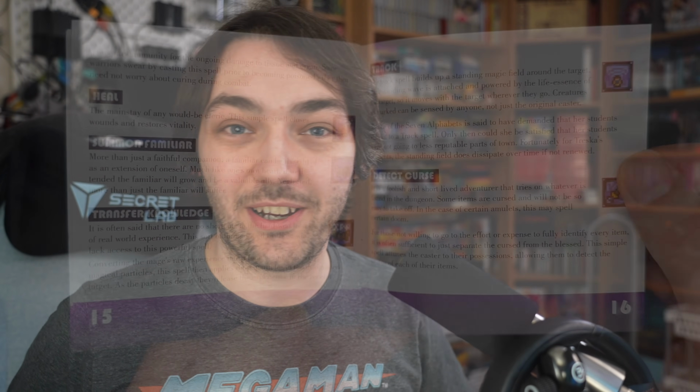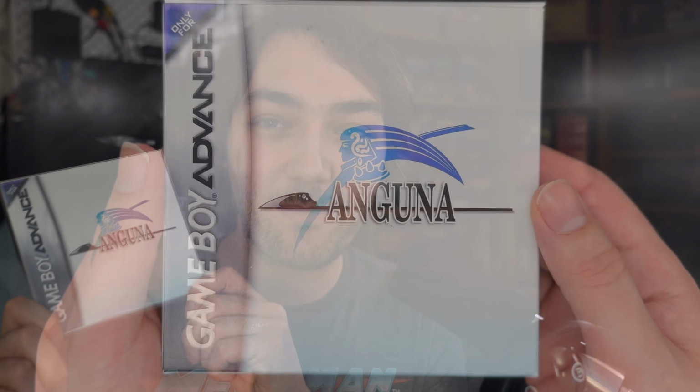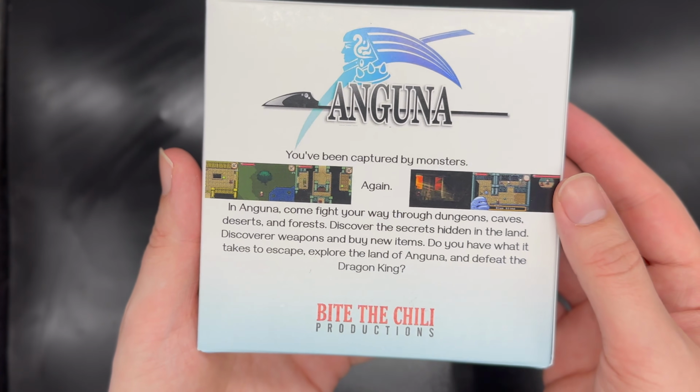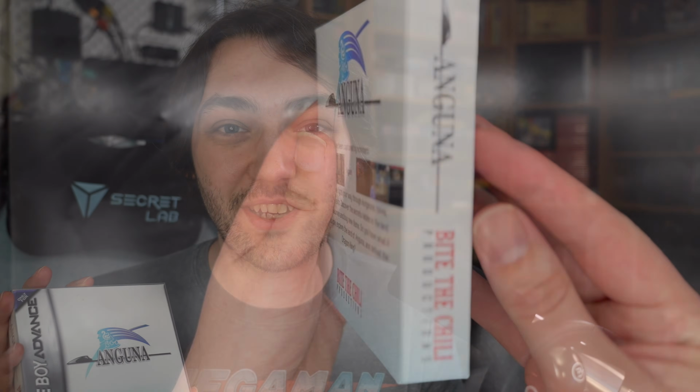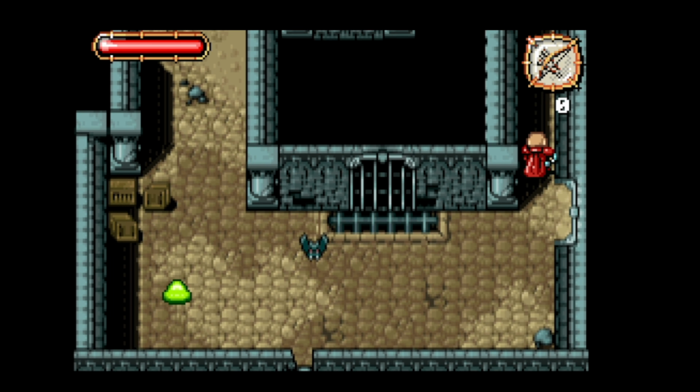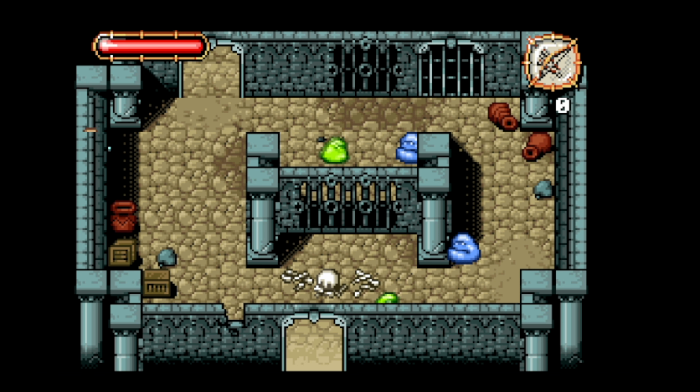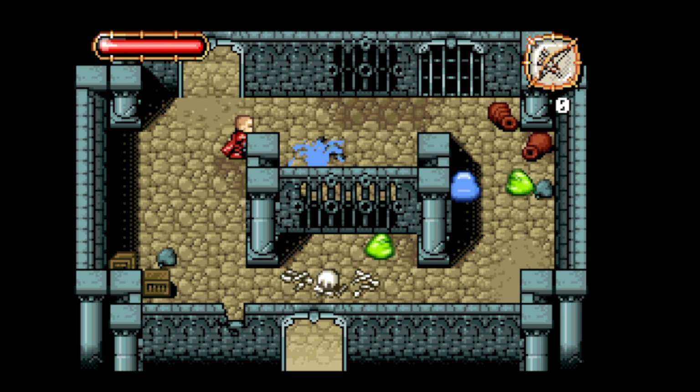Now for another game that I'd been trying to track down for a long time, and the developer finally put it back up for sale on his website. This is a game called Anguna, and if you've been in the retro gaming scene for a while, you'll probably have heard of this game. This one originally came out way back in 2008 for the GBA, and again, it also came out on the DS a few years later. I guess because it's so easy to port GBA games to the DS, it's kind of easy to make one game and put it on two different systems.